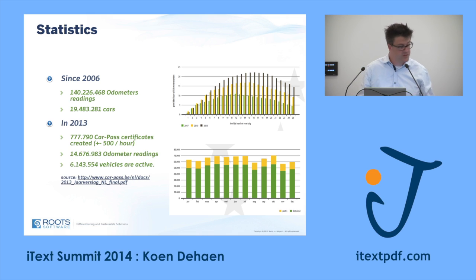These are some numbers, some statistics. They're not really readable, but just to give you an idea, since 2006 Carpass gathered 140 million odometer readings, and they gathered information on 20 million cars. In 2013 alone, they rendered 778,000 Carpass certificates, so it's a bit higher than the 750,000 which I spoke of earlier. And they gathered 14 million new odometer readings. Of those 20 million cars, still 6 million cars are active. So in Belgium we have 6 million cars driving around, for which Carpass is gathering all these odometer readings.